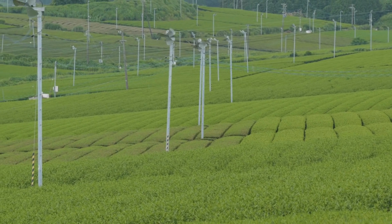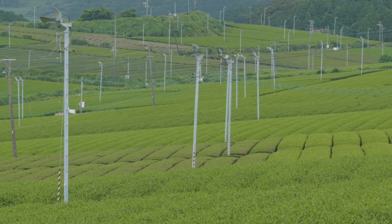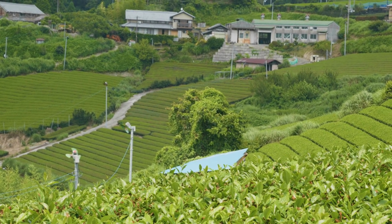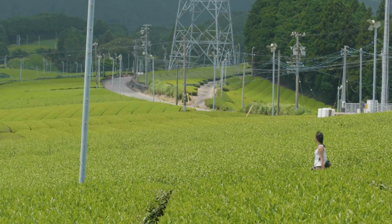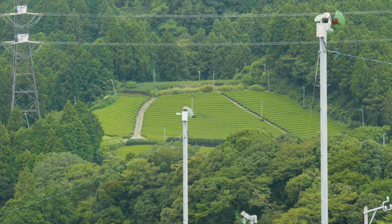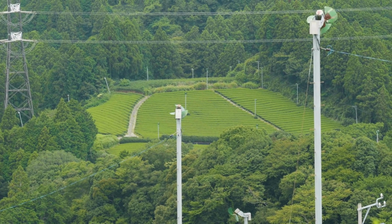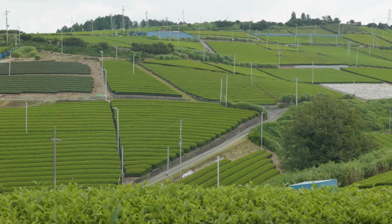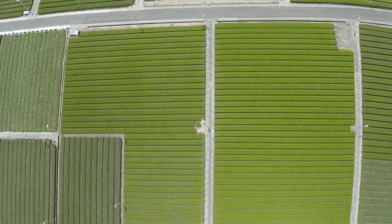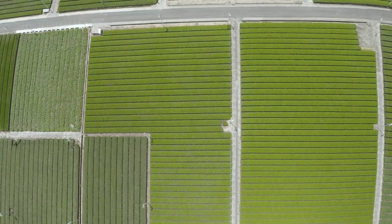Now, you might have noticed the little fans surrounding the tea fields and wondered about their purpose. That is a frequently asked question by those who visit a tea field, and I didn't come close to guessing its purpose. That is, to circulate the air and prevent the morning fog from settling on the tea bushes, which is damaging to them.